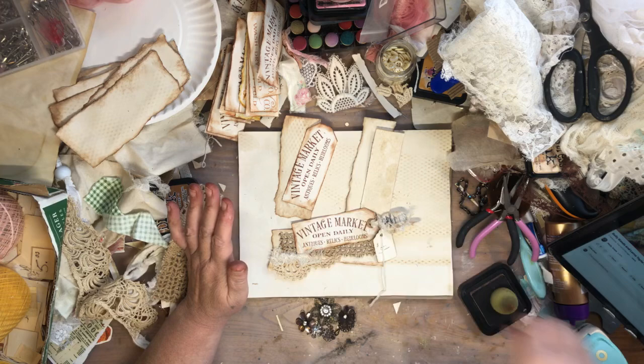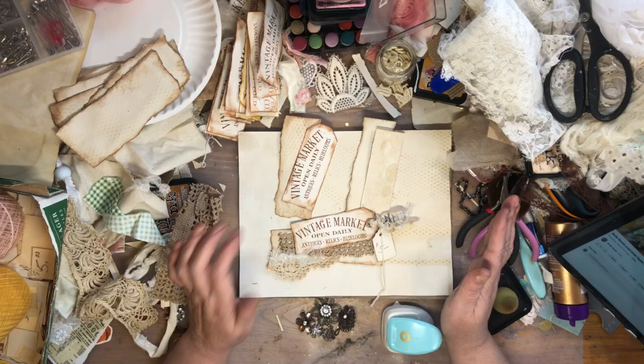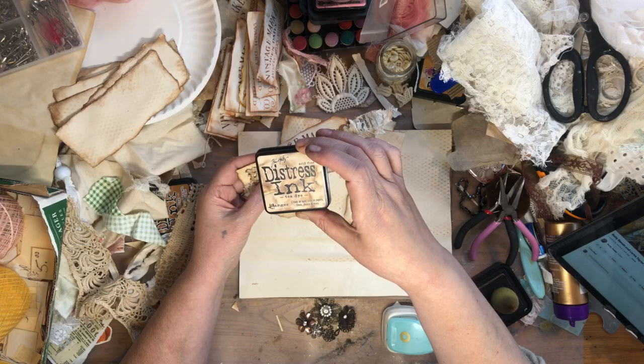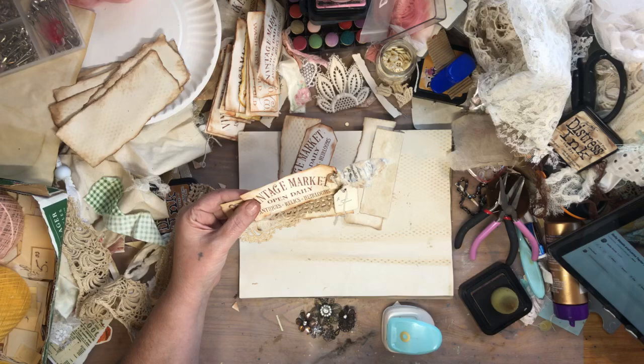So I'm making these cute little vintage market tag, little ticket things. It says open daily, antiques, relics, and heirlooms. So I'm like, sweet. So that's what I did. And then I used tea stain. It's a new one. I never used tea dye before. This kind, Tim Holtz, of course. But anyway, I used tea on that. And then I just script stamped my piece of junk sitting there. And then I got these. I hate to go on and on about it, but I love these so much.